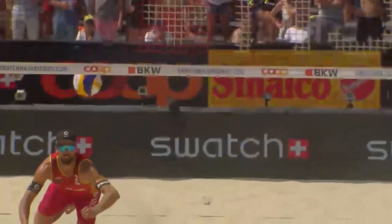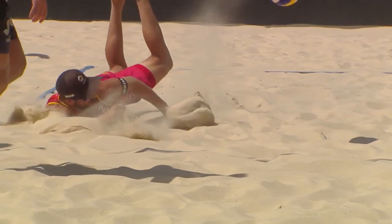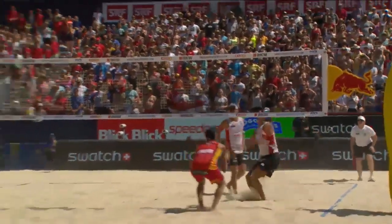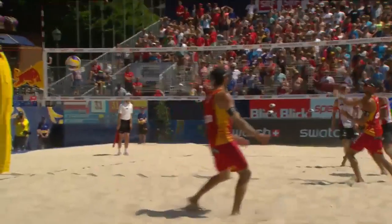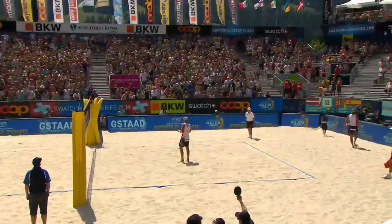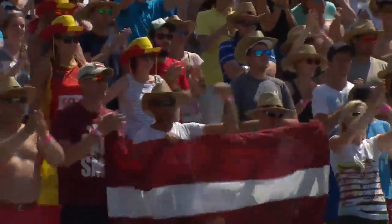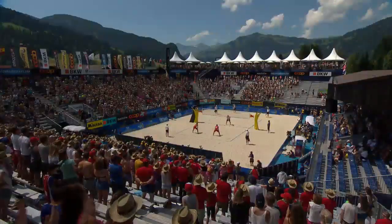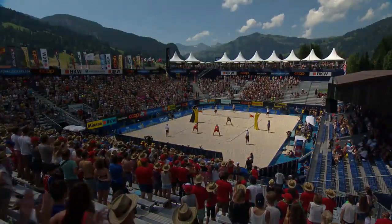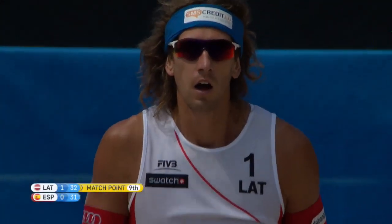As you're seeing, it's interesting. After a lot of the long rallies, Spain looks a little bit tired. And as the rally goes on, the percentage for Spain to finish off the play seems to go down, and it goes up for Latvia. I don't know if that's a conditioning thing, but Latvia looks like they're winning the longer rallies more often than not. Well, they've nearly played a 3rd set in ties here. 9th match point for Latvia, 32-31.